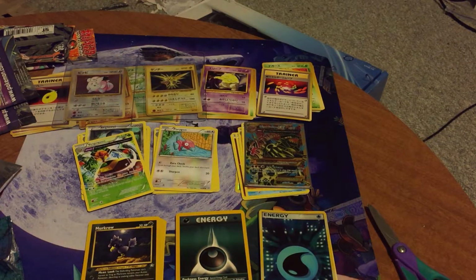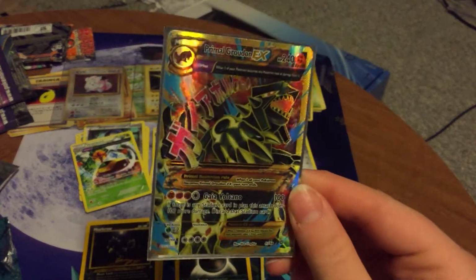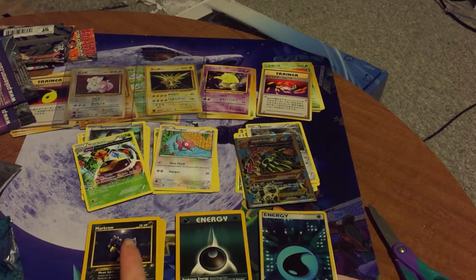There's our pulls, guys. Two holographic gradable cards, one non-gradable card. But still, so much gold that we could probably buy a ton more. Really cool Murkrow first edition, and then a reverse holo rare.